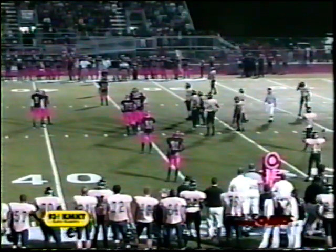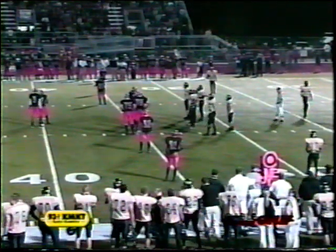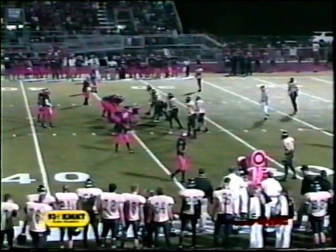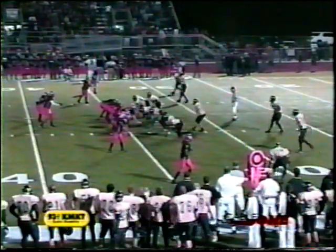Denison on the year defensively coming into the contest had allowed their opponents to complete 19 of 61 3rd down conversions for a .312 percentage. 1 out of 1 tonight for the Lions. Very important 3rd and 10 here early in the game at the 35 of Denison.